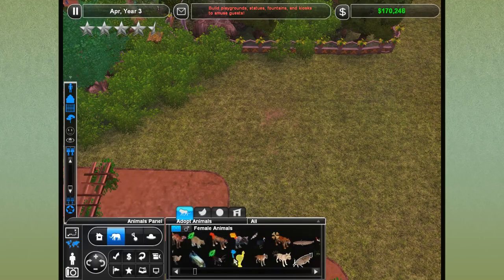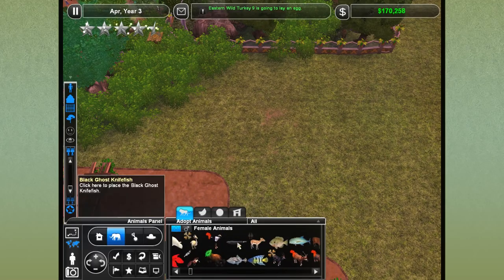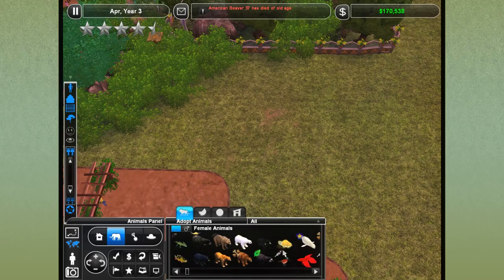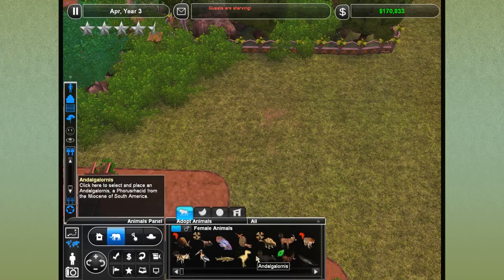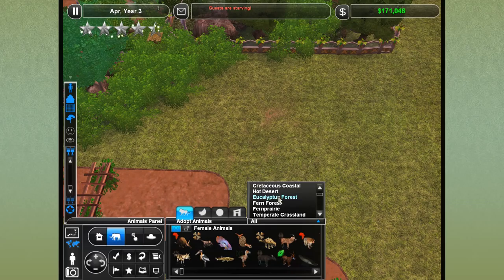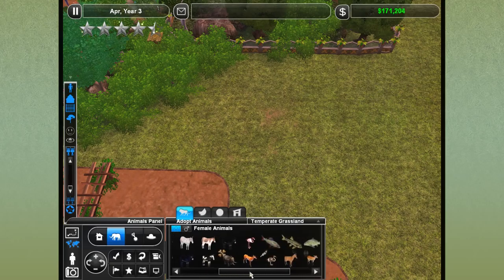Asian gold cat, sand cat. There's so many to pick from. I think we'll just go with a nice little calm exhibit of some type. Maybe with... I shouldn't put in chickens. I really want to put in chickens. I love chickens. I really love chickens. Let's see. And if I just sort it by maybe temperate grassland. And oh, there's the chickens again. See, we're supposed to have chickens.